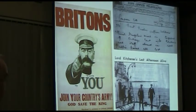And this was a rare photograph. Someone actually took a photograph only a few hours before the Hampshire set sail on its fateful last voyage. So that basically is the end of my talk. If anyone's got any questions about anything that I've been talking about, I'll be willing to answer them.